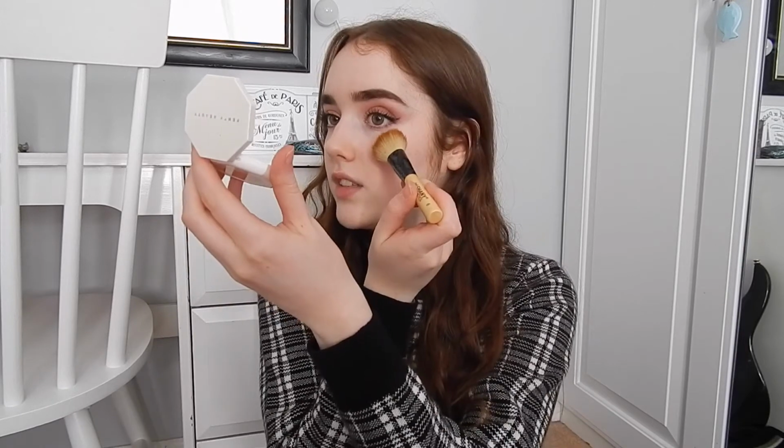So last but not least, I'm gonna be just putting on a bit of highlighter. I'm not using any bronzer or anything because I don't know if this happens to anyone else, but if I'm not wearing foundation when I put bronzer on, it just goes all not nice and cakey, so we're not doing that today. Just gonna check if anyone else has asked me anything on Instagram.